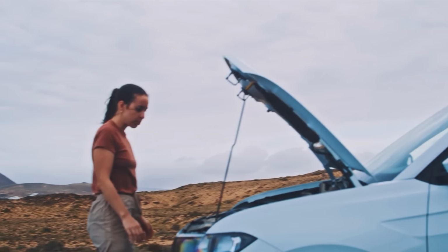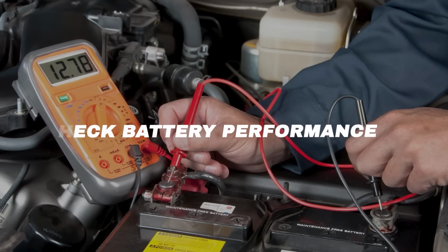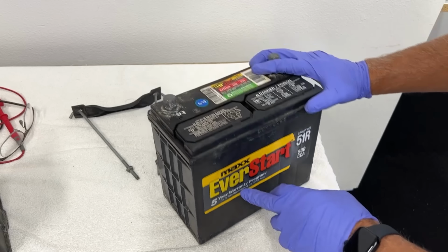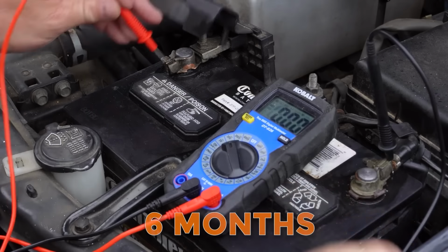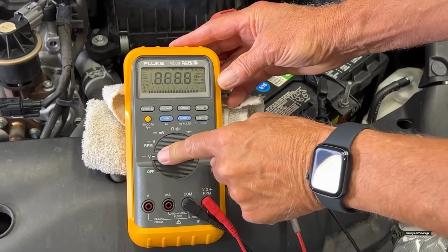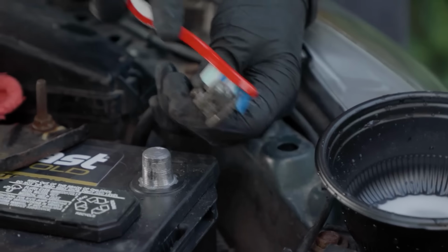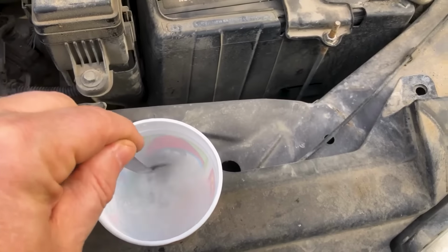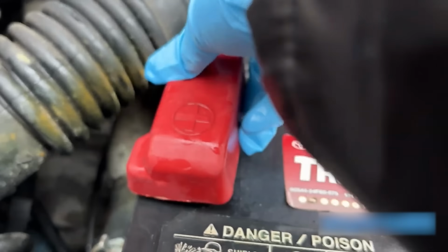Moving on to your half-yearly maintenance. Semi-annual tasks. Check battery performance. Once your car battery turns 3 years old, it's a good idea to test it every 6 months. You can check the voltage at a repair shop or use a multimeter at home. Also, look for white or crusty buildup on the terminals. If you see any, clean it off using a little baking soda and water. Keeping the battery clean and tested helps prevent surprise breakdowns.